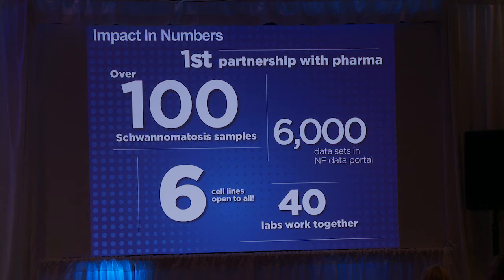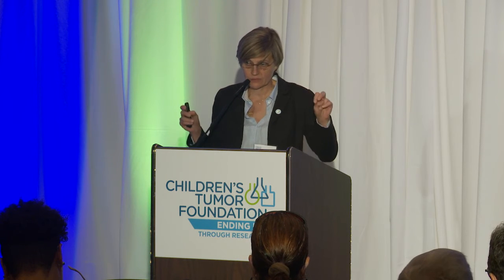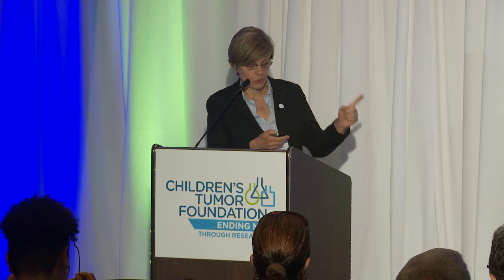And in the Synodos, in the team science, we have 40 labs that work together and share all their unpublished data together. Just for you to know, a publication for an academician is their career, because a publication makes you respected. Once you're respected, you get easier access to funding. So the publication is your bread and butter. So the fact that these 40 labs are willing to share their unpublished data is pretty amazing. And I want you to realize how special this NF research community is, because they are.